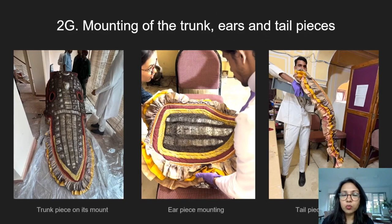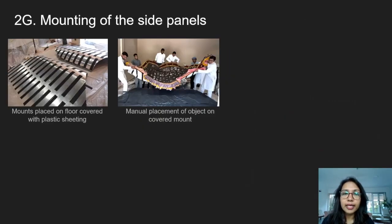Each object piece was placed onto its mount with strips of Melinex as a masking layer to allow adjustment of the object position. Once the matching of loop and hook velcros was ensured and the object position finalized, the Melinex masking was pulled out and the object was pressed onto the mount with cotton pillows to engage the velcro. In the case of the side panels, the armor was manually carried onto the mount placed on the floor.